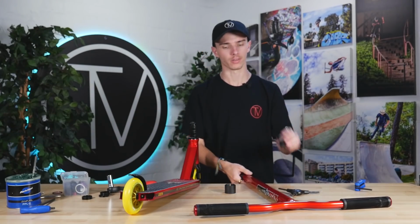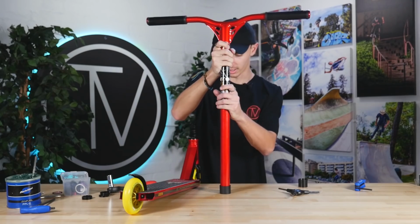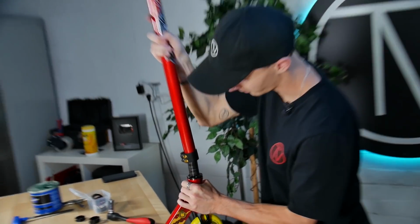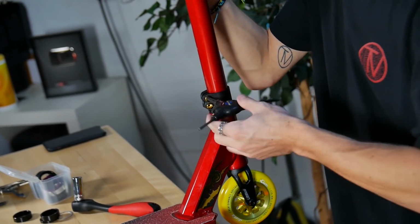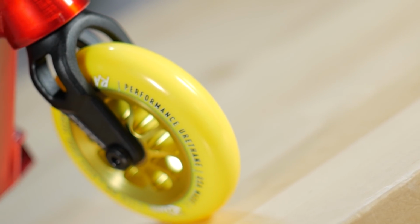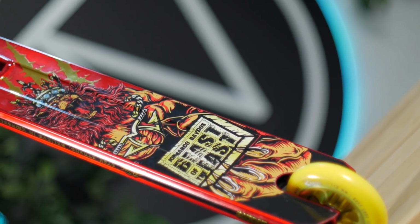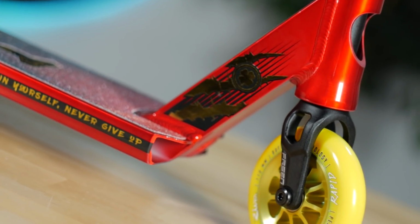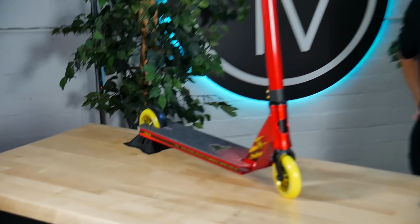Got my clamp here, took the shim out because obviously I'm not riding standard size bars. And since I already have a pre-installed slit, because Envy makes it easy, we should be able to just slide those on. And last but not least, slide it on the fork. Bam. Ladies and gentlemen. Wow, let me tell you, that right there, it's a beautiful scooter.